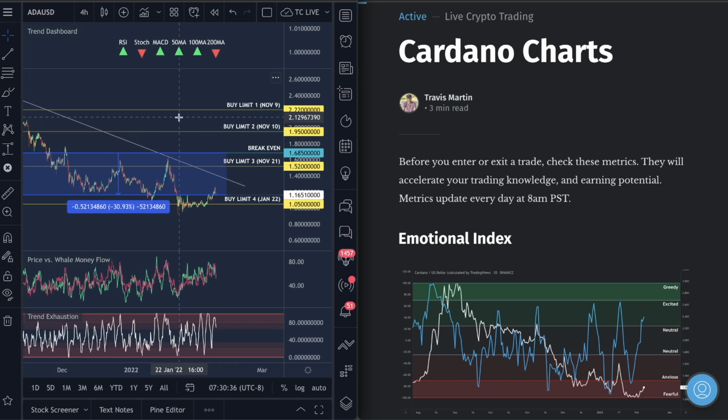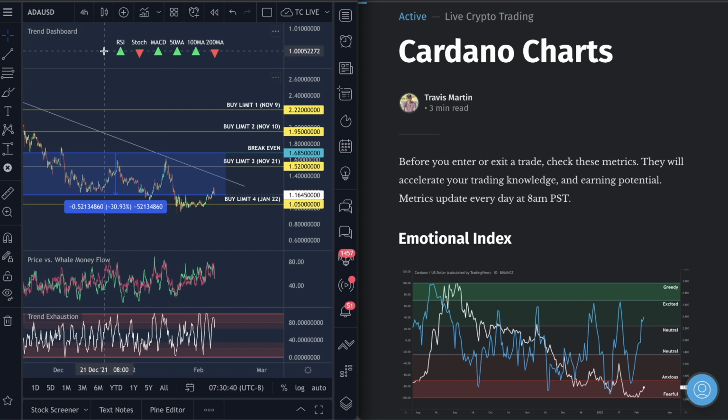Okay, let's go over the metrics here and the indicators. Let's give ourselves an idea of what's going to happen with Cardano. The indicators for retail traders that I'm looking at this morning: what are they looking at? Are they majority green or majority red? If they're majority green, I'm looking for drops back down. We saw this happen over here, where a lot of retail traders were FOMOing into the market thinking this thing was just going to keep blasting off.